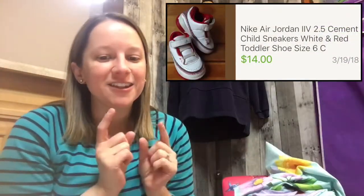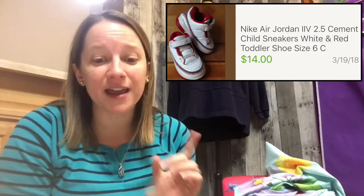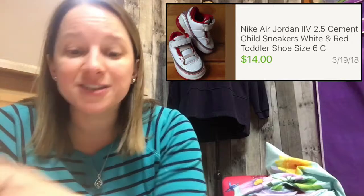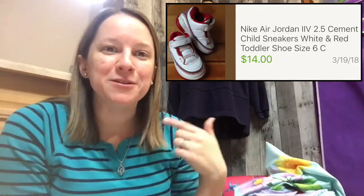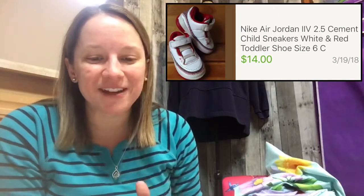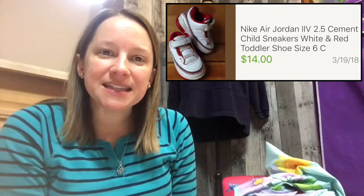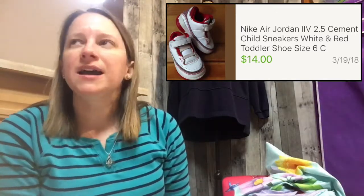Okay, these next items are Air Jordan, and they're cute little baby toddler shoes. They were in decent condition, not too bad, but I've had them for a while. I've had these since 2015, so nobody has wanted them apparently until now. I've been doing my new trick on how to get rid of my old inventory, so please make sure you go back and watch that video. But I only paid $2.67 for these, and I sold them for $14. And I want to say they went to Japan. They did go overseas, so hopefully they like them.